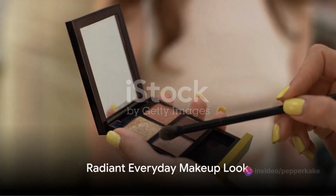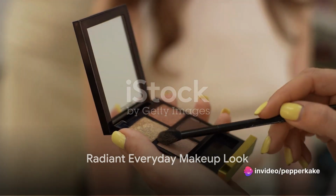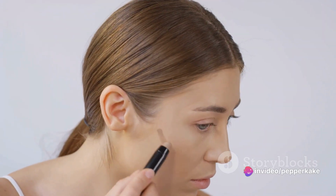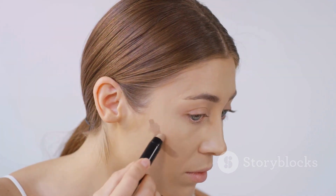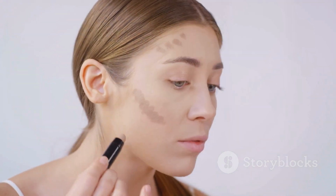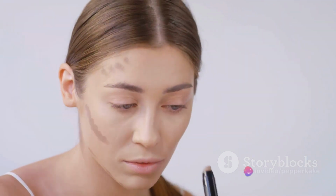Ever wondered how to achieve a radiant everyday look? Well, wonder no more. We're kicking things off with a fabulous makeup tutorial for that fresh, everyday glow. A look that's effortlessly chic and perfect for any occasion, from a casual coffee date to an important business meeting.